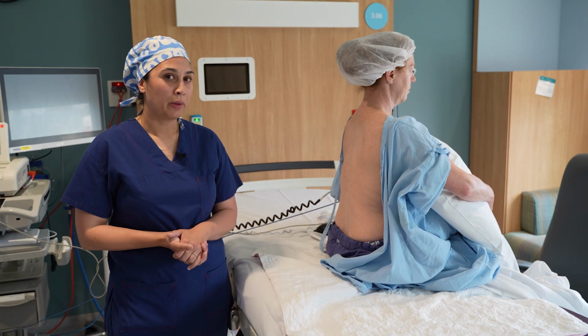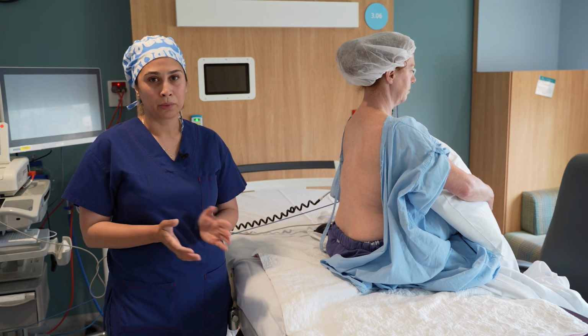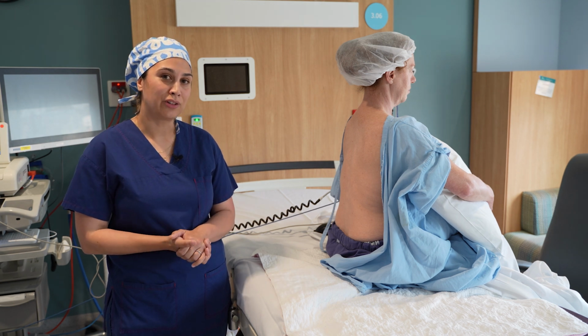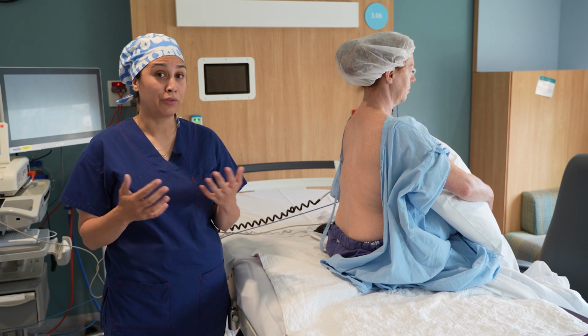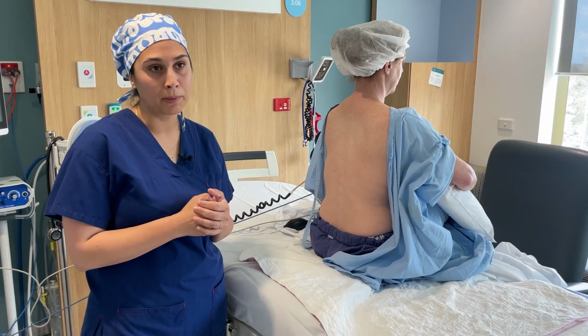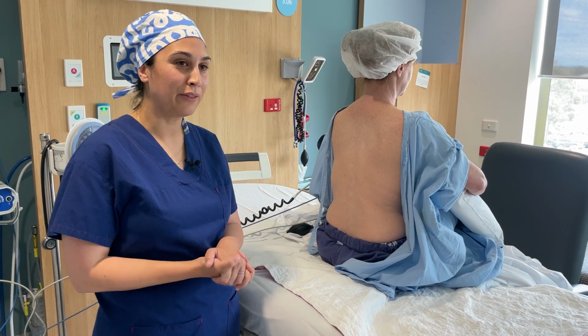So I'd like to show you how I would position Davina for her epidural today. Everyone has their own way of positioning and their own way of speaking about positioning. This is just a suggestion from me to you. What I would ask her to do is a few specific things to try and maximize the spaces between the lower backbones so that I have the best chance of getting this epidural in nice and quickly and safely as the patient really wants.